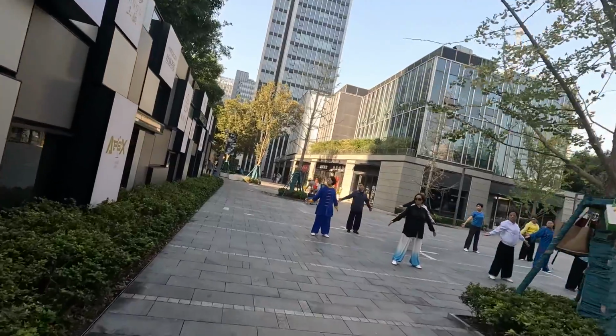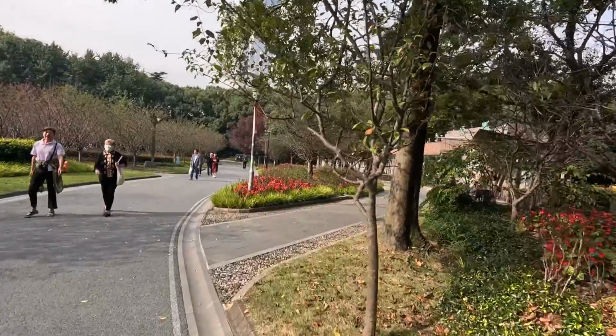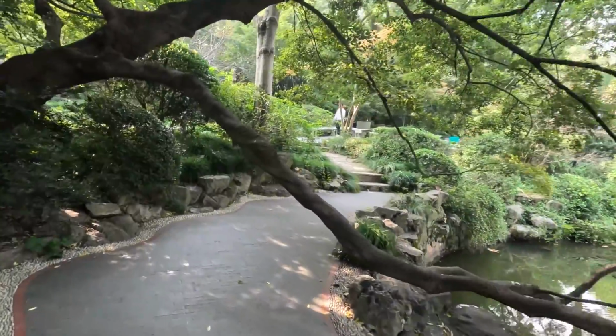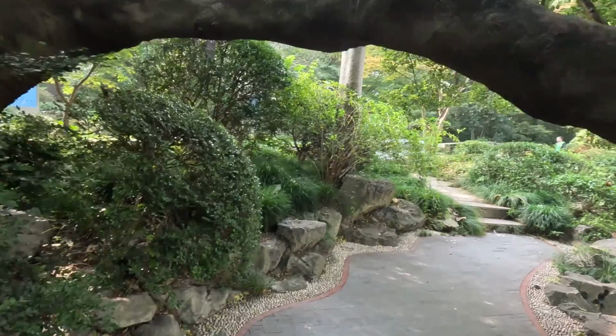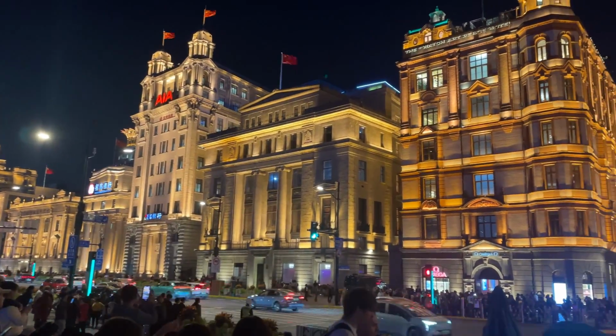All right, so a few things here about Shanghai. First is that it's extremely, extremely clean. Like the people here just keep the roads clean. The roads are generally in good condition. The footpaths are in good condition. The trees, the gardens are all well maintained. And in general, there's just no rubbish anywhere.